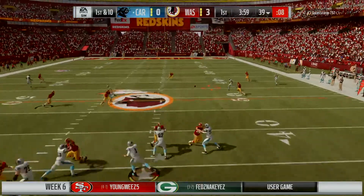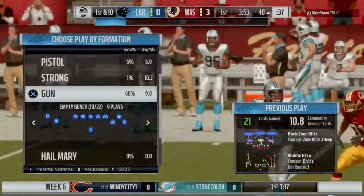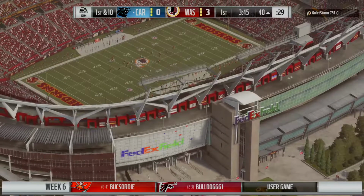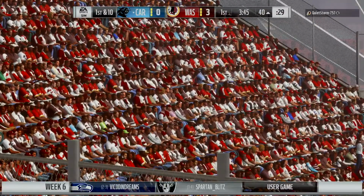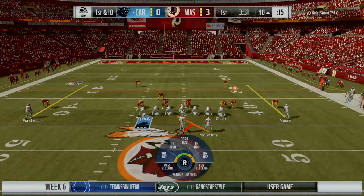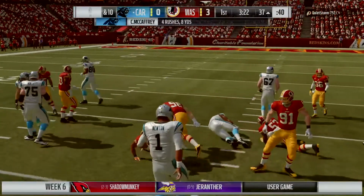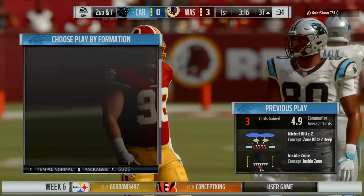On first down, it's Newton. This one complete to Curtis Samuel. And he takes this one all the way across midfield into enemy territory down to the 40-yard line. And a nice gain of 21 yards. In Washington territory now. Here's 1st and 10, right at the 40. They'll run it now out of the gun. And a short gain there down to the 37-yard line. Give them 3 on first down. It'll set up a 2nd and 7.